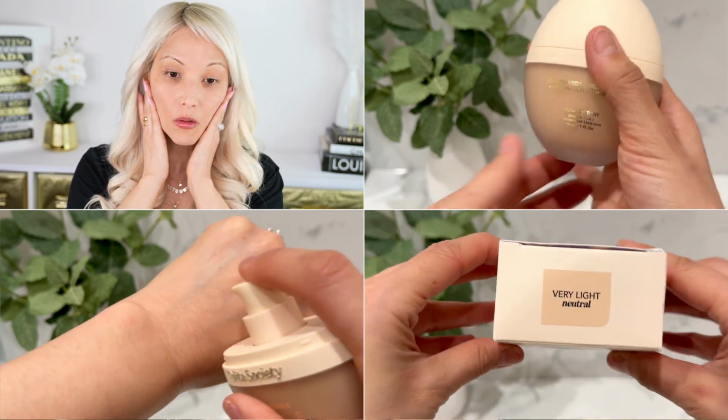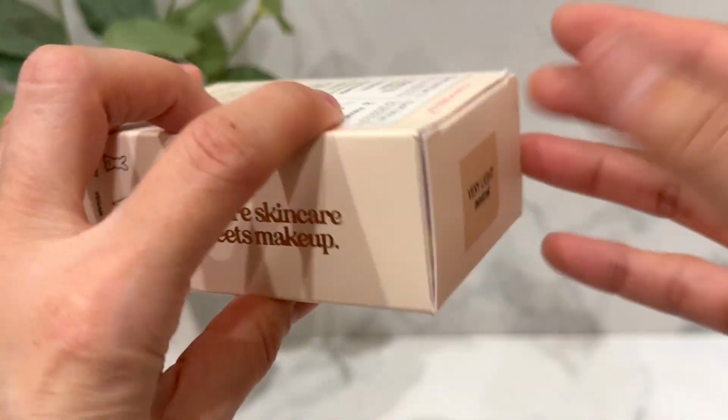All right, you guys, let's jump into the Polite Society. So I went with the shade Very Light Neutral.